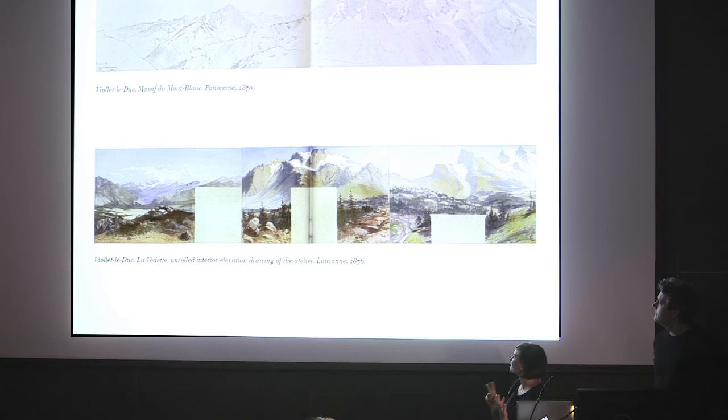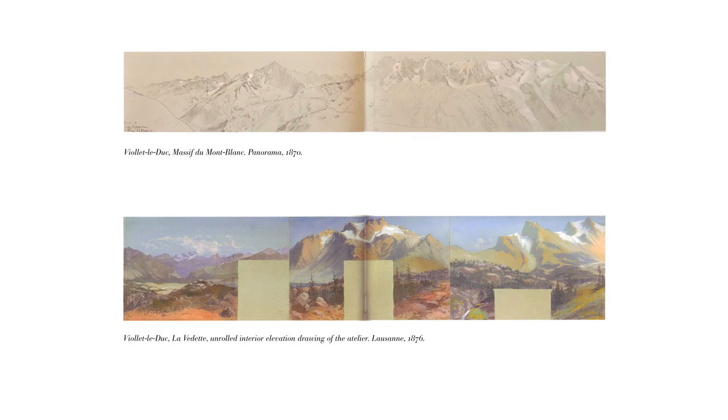And two things that are really important to us in this image is that you'll see up here and over here two seams in the panorama. So from far away it looks like a continuous landscape, but up close there are two seams, and those seams correspond to the two corners of the room. So that's where the drawing would fold into the space. The other thing that you'll see are the three rectangles, which erase the drawing. Those are standing in for the two doors of the room and the fireplace.